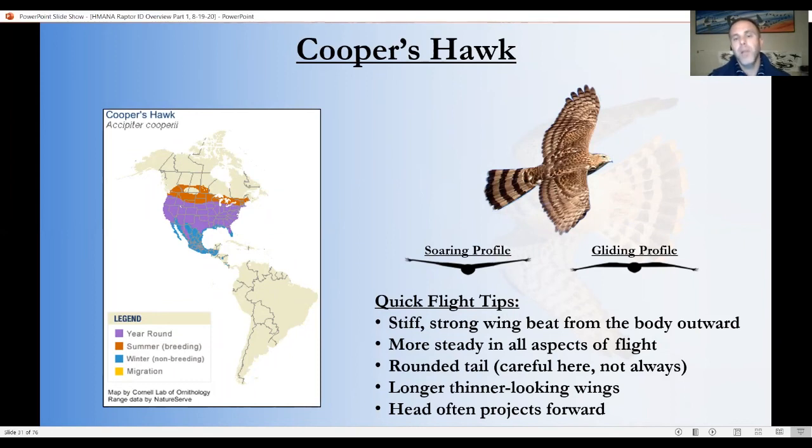One of my favorite places to go work on Coopers and sharp-shinned hawks is early October at Cape May. If you go to the Hawk Watch at Cape May, they get a much more even pairing or amount of Coopers and sharp-shinned hawks flying through, which gives you a much bigger challenge than, say, where I am in Michigan. Most of our migrant accipiters that are coming through our Hawk Watches are sharp-shinned hawks by far. So just by that alone, your brain is telling you it's got to be a sharp-shinned because the numbers tell me I'm going to be right more often than not.